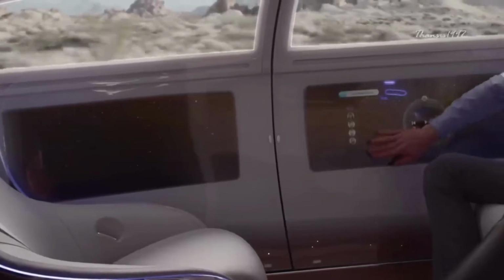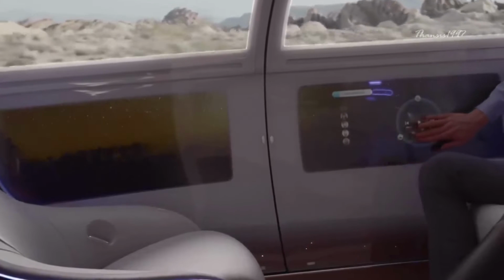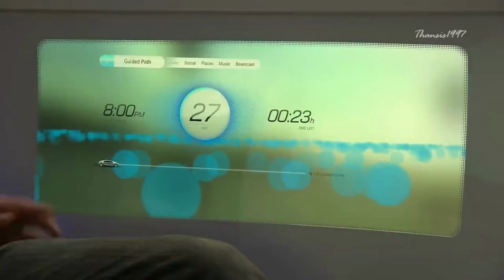Multimedia screens, all 5 of them, appear in the most unusual spots, including the rear wall and each of the 4 doors.